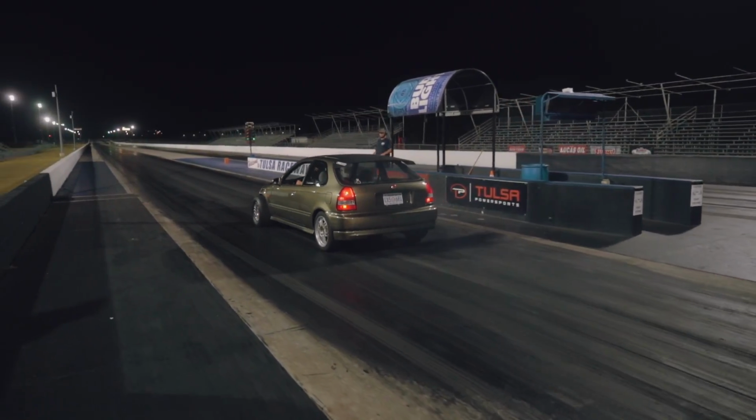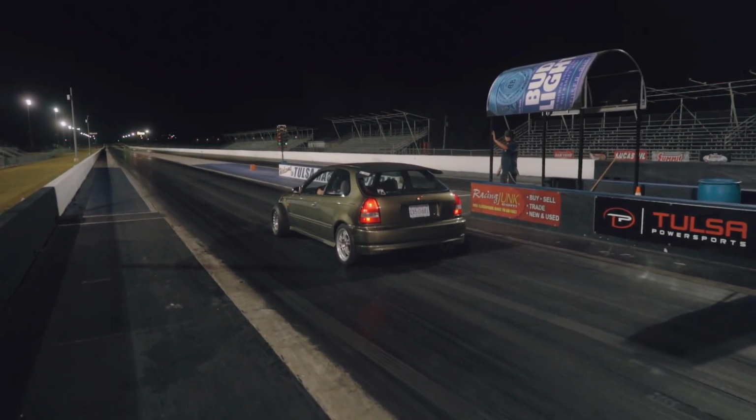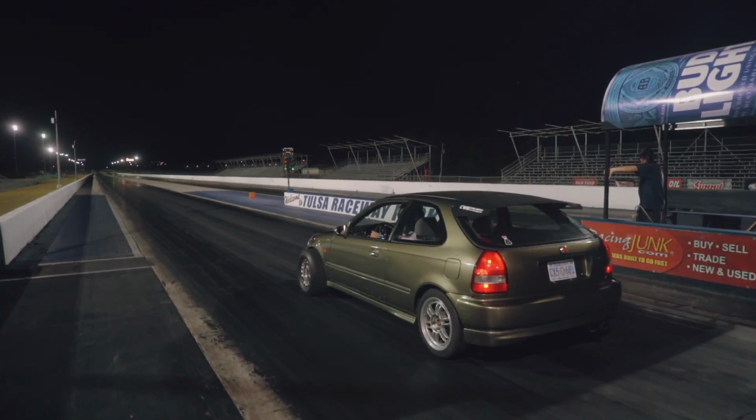All right, we're gonna see what he can do. His first pass ever on slicks. This could go well or could go very bad. Let's find out right here, guys.